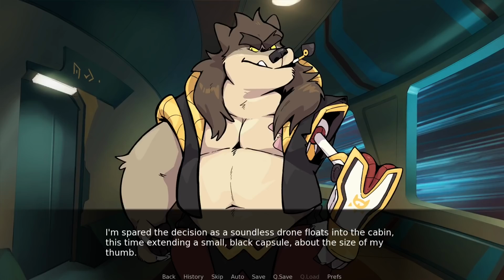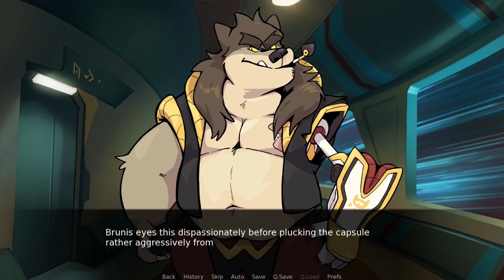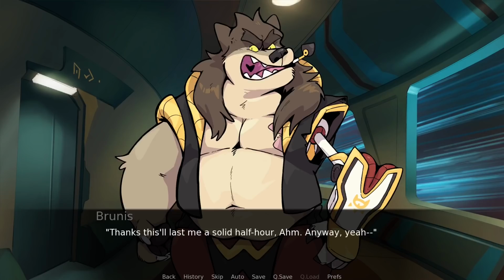I'm spared a decision as a soundless drone floats into the cabin, this time extending a small black capsule about the size of my thumb. Brunus eyes this dispassionately before plucking the capsule rather aggressively from the drone. Thanks, it's all lost me a solid half-hour, Arm. Anyway, yeah. Brunus uses a flicking motion with his thumb to open the tiny capsule.